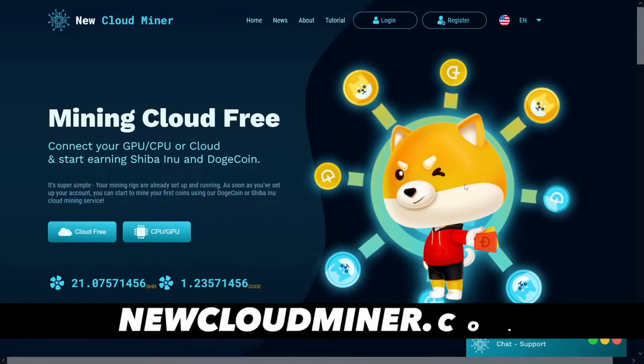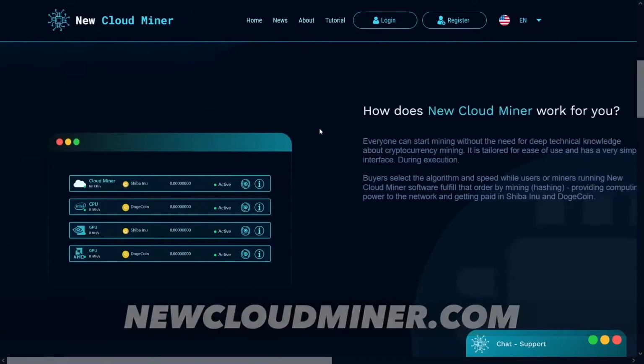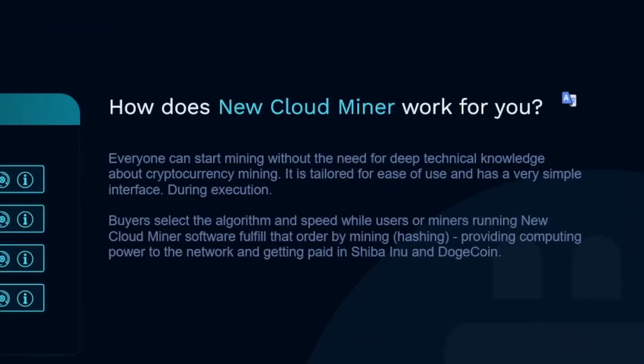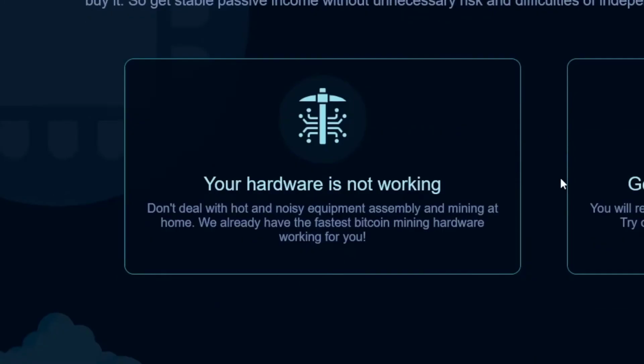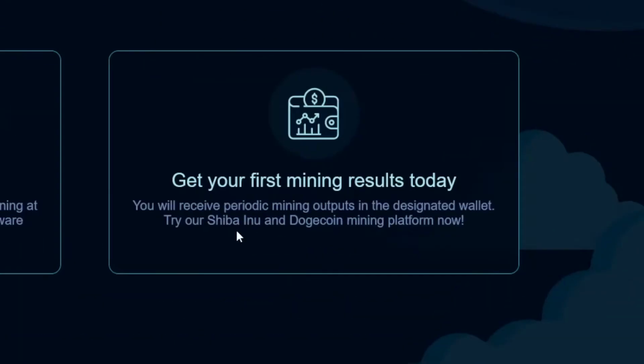First website on today's list is called New Cloud Miner, and this is really good because it doesn't waste your resources. This works for you on your cloud, that is on your browser, so you don't have to waste your GPU, you don't have to waste your CPU, your hardware is not working. This is working for you, so you don't have to deal with hot and noisy equipment assembly and mining at home. We already have the fastest Bitcoin mining hardware working for you, and trust me guys, there's a lot of money to be made with this strategy. A lot of money can be made and you can get your first mining results today, guys.